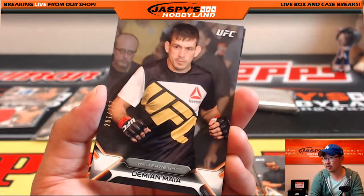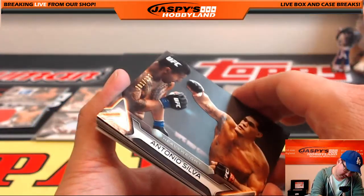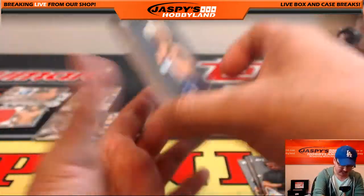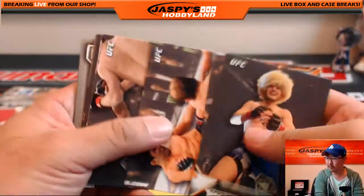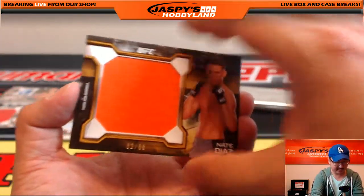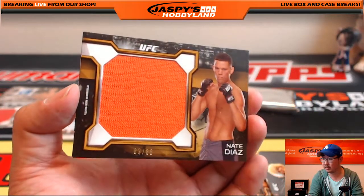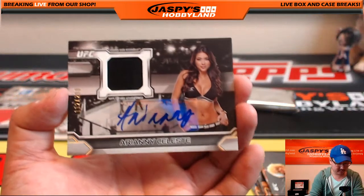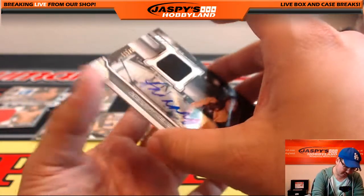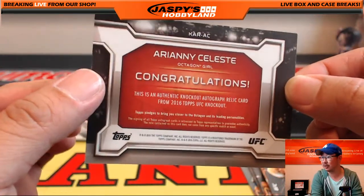Damian Maya, 201 out of 227. And then the other numbered card is 181 out of 227, Antonio Silva. And some base cards right here. And the hits, we've got Nate Diaz, 82 out of 88, fighter-worn memorabilia. And then, nice, Ariana Celeste, jersey and autograph. 112 out of 200. She's also easy on the eyes. She's an octagon girl. There you go.